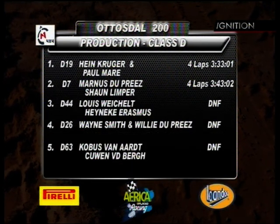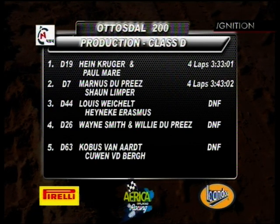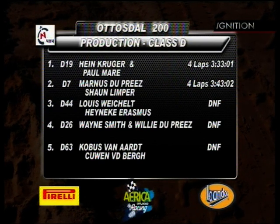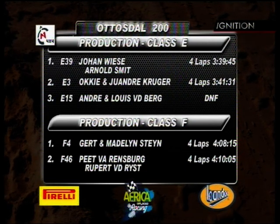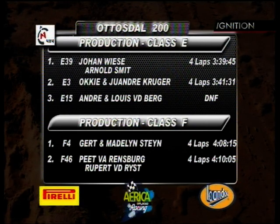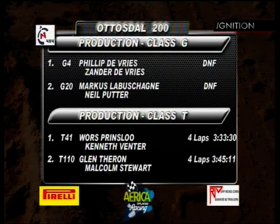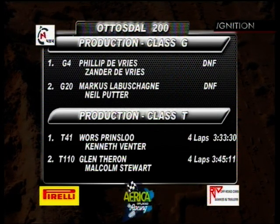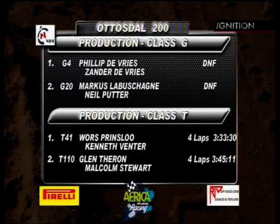Class D for production vehicles, Hein Kruger and Paul Moret beating out Manus de Prier and Sean Limper, with Louis Weichaltz and Heineke Erasmus 3rd place credited, but the first of the DNFs. Class E, Johan Wieser and Arnie Schmidt taking the win ahead of Oki and Jadre Kruger. And Class F, Gert and Madeleine Stein get the win ahead of Piet van Rensburg and Rupert van der Rijst. In the Class G, side-by-sides, both of the crews DNFing unfortunately, so we turn our attention to Class T, where Vos Prinsloo and Kenneth Venter got their big win ahead of Glenn Turon and Malcolm Stewart.